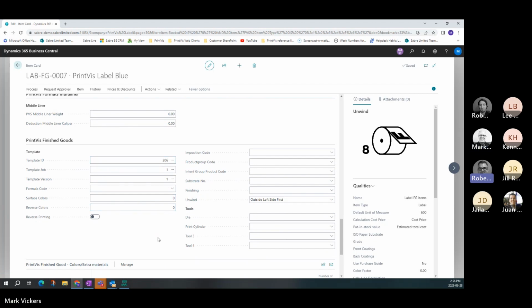Because printing presses are not just off and on, they're on and they speed up, because as you get the colors aligned and the printing is running, you can run it faster and faster until you're running at full speed. So it's like a curve to the speed. PrintVis inherently knows that. It uses speed tables and scrap tables for those purposes. And normal Business Central out of the box doesn't do any of that. So you really need to move everything over.